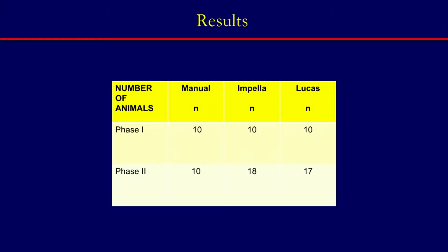So these are the results. In phase 1, we had 10 animals in the manual group, 10 in the Impella group, and 10 in the Lucas group. In phase 2, similarly, 10 in manual, 18 in the Impella, and 17 in the Lucas group.